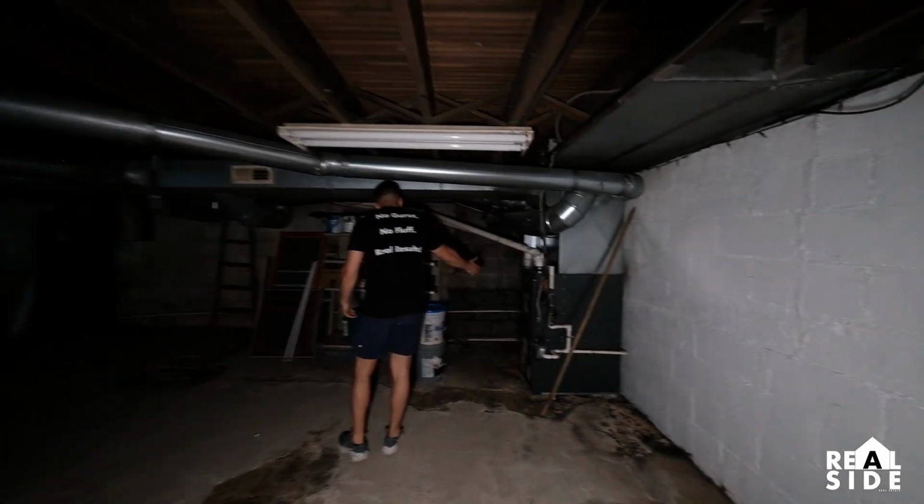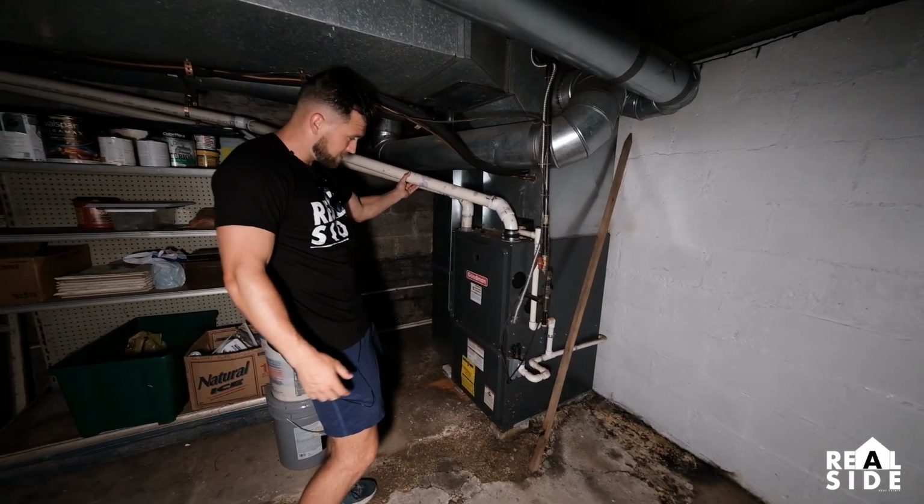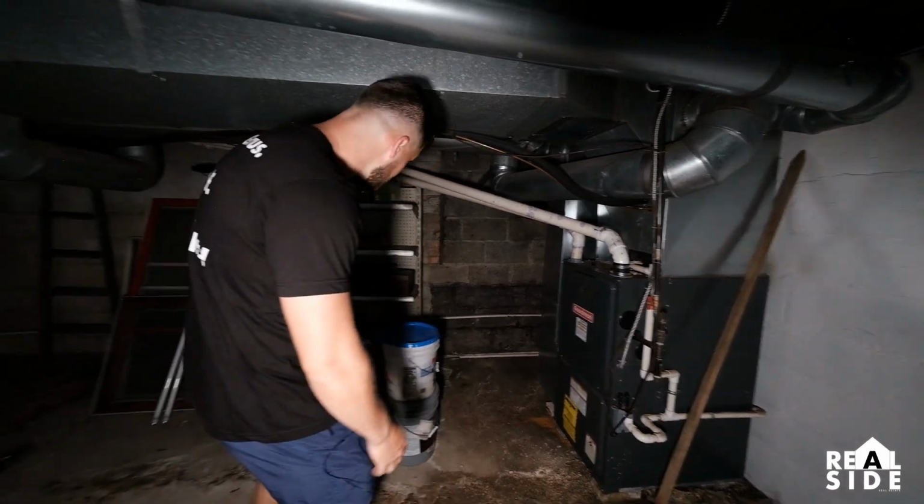Once again, we got a new furnace, high efficiency. You know it's high efficiency because of the PVC pipes coming off of it. So those are really nice.